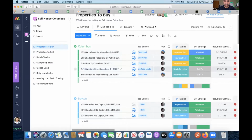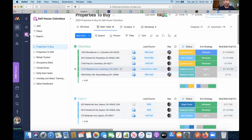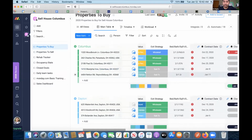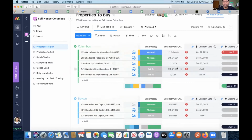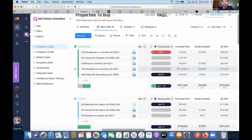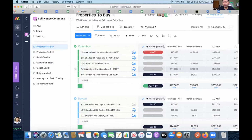So the deal we have in front of us today is 1418 Westfall Avenue, a nice home on the east side of Columbus. We love this zip code, 43227. I would consider this neighborhood to be right before you get to the suburb. The closest suburbs are Bexley and Reynoldsburg, so we're right in the path of progress, and we've seen appreciation in this area. We're getting this property for 110. I remember getting properties in this area for $40,000 and $50,000 back in 2012, 13, 14, and 15, so we're seeing tremendous upside in this neighborhood.